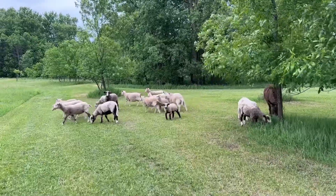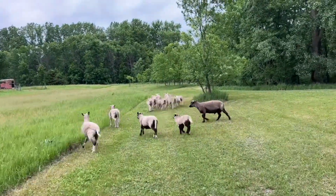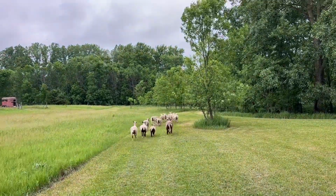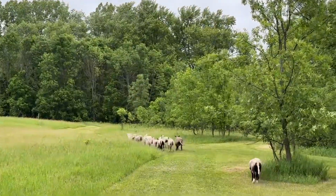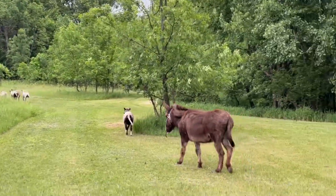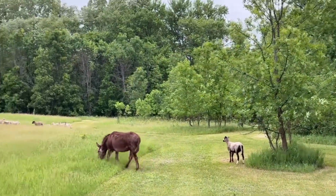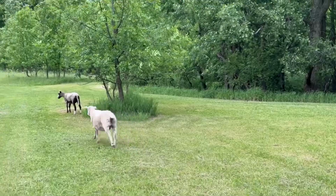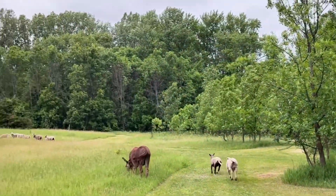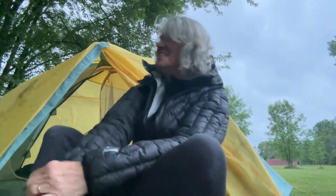Oh, you're so cute. Oh, look at him. Bye. Look at your little buns. Wait for me, friends. Wait for me, friends. Hey, guy. He said the donkey was supposed to be friendly, but he's like, well, my friends are running away. I'm going to go with them. Oh, a little skittish.